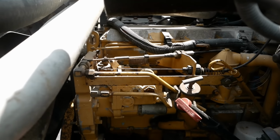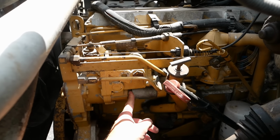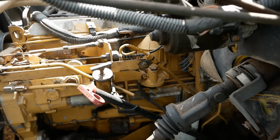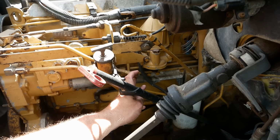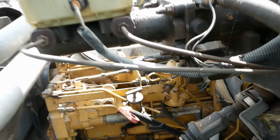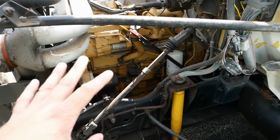Yeah, there's the shutdown solenoid right there. Looks like somebody's had it off using the factory service tool, aka a punch. Looks okay. There's an extra pigtail. That's probably a flyback diode, if I had to guess. Anyway, no computers, nothing fancy, entirely mechanical.